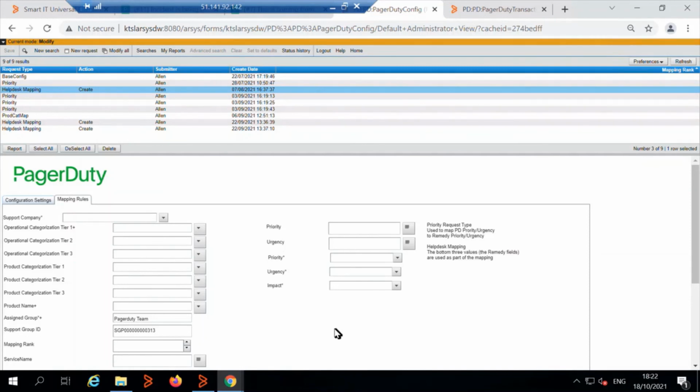So all within the config form. So you've got a huge amount of control. Hopefully that's given you a good overview of the PagerDuty to Remedy integration. And please contact KTSL if you would like further detail. Thank you very much.